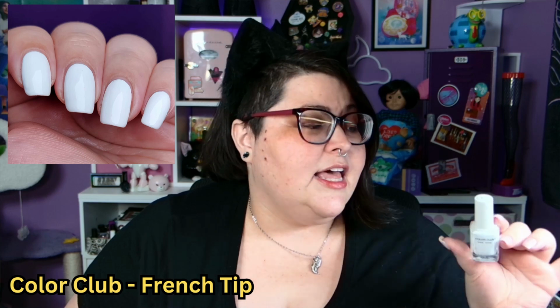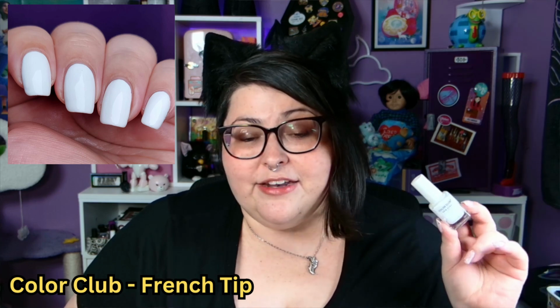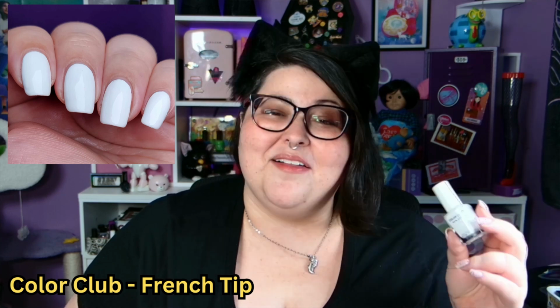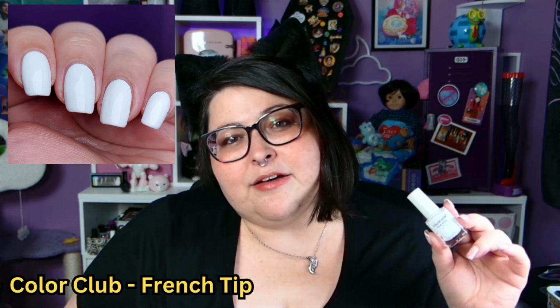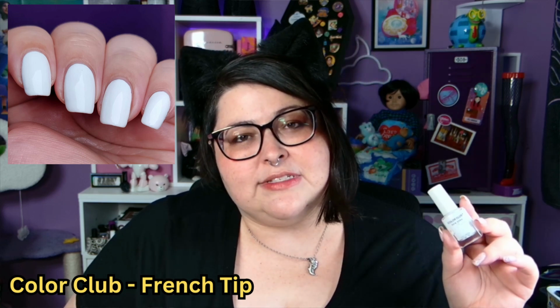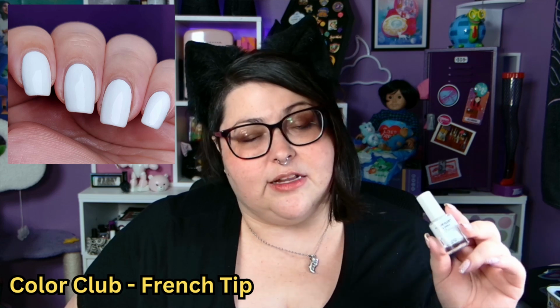All right, number 4 is Color Club French Tip. And as you can see, this is used and abused. And this is another one that I probably should have added a little bit of thinner to before I swatched it, because it didn't come out swatched too perfectly. It was a little bit bumpy. So many of these are just a little bit bumpy.